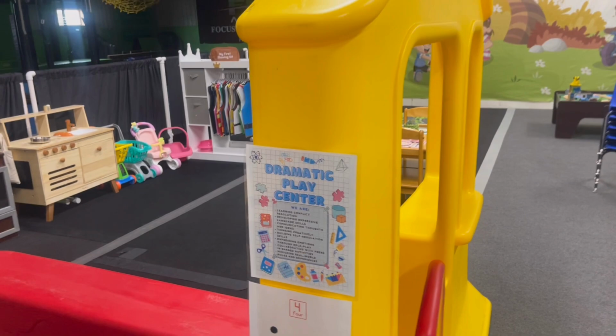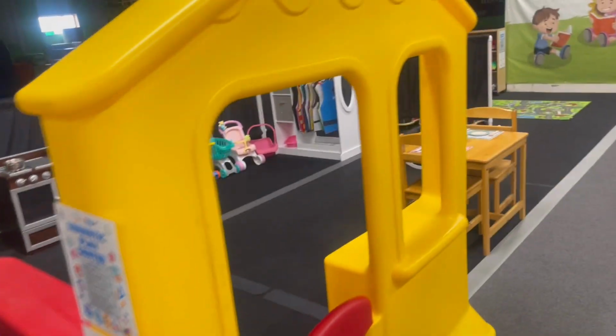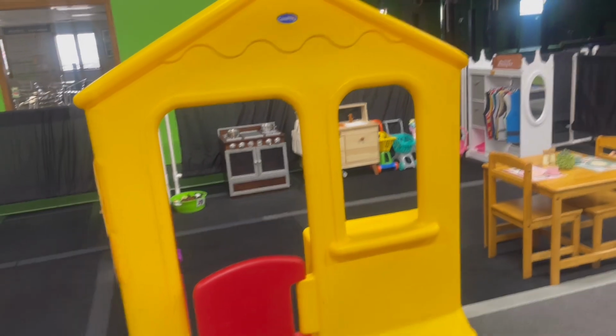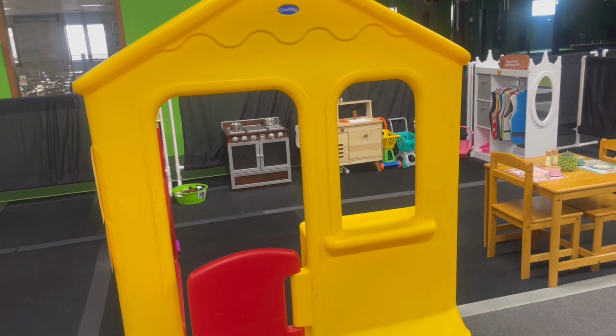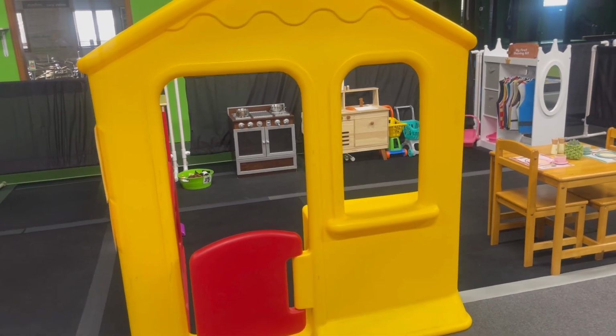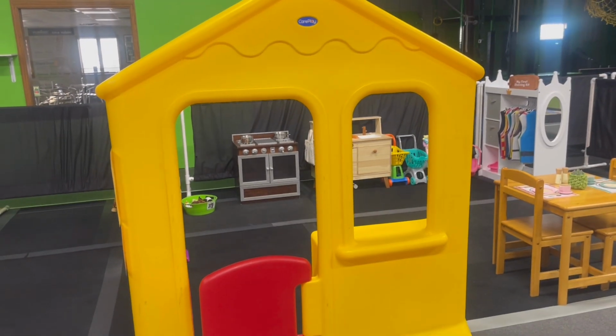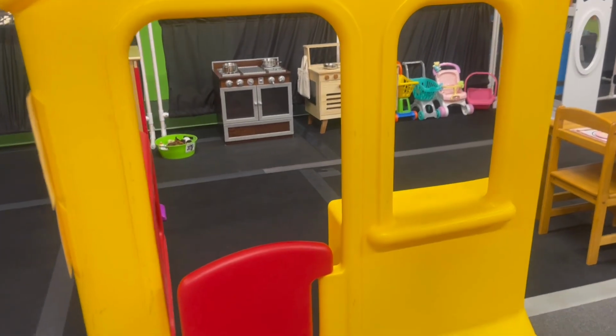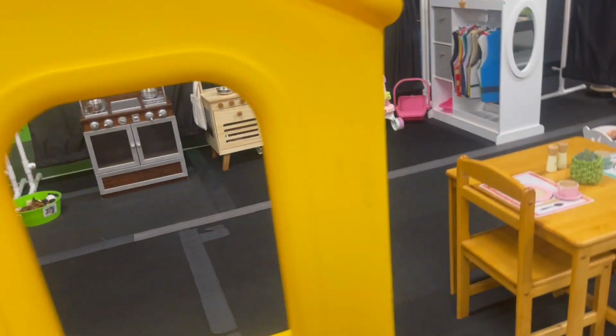Our dramatic play, which I think is probably, I know I said a couple are my favorite, but this one is so fun. So I can see this front door becoming so many things, and the front door to so much imagination. I can see it being the front door to the post office, the drive-through, the vet, the doctor's office, and all the things that we get to change it out to be.